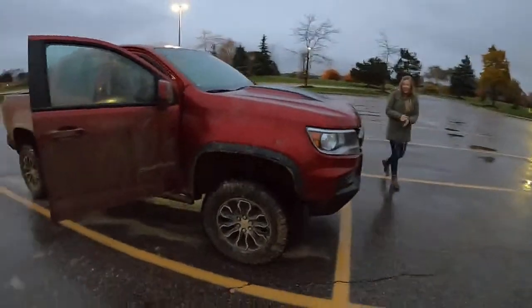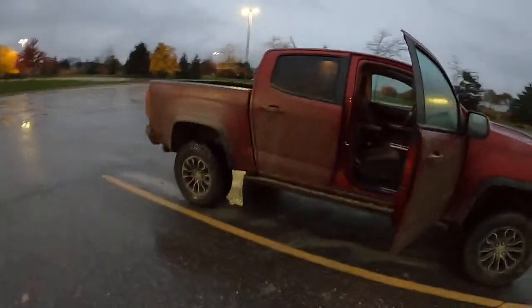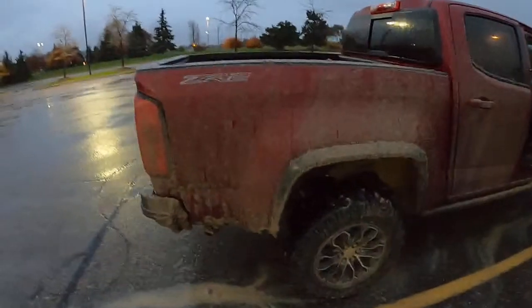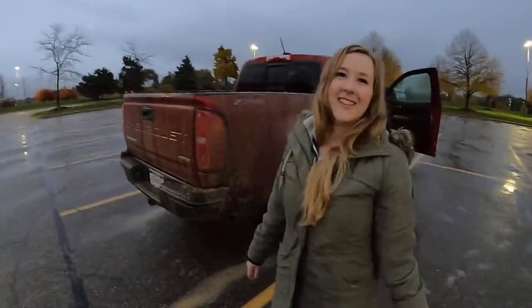I'm leaving this door open because I'm courteous. Look at that. Even with the rain out, it's still nice and muddy. Wow, that's awesome. Look at all that mud on my shoes. I'm gonna need a new pair. That was fun. That was a lot of fun. That was insane. And now you know how much a ZR2 can do from someone who's experiencing it for the first time.